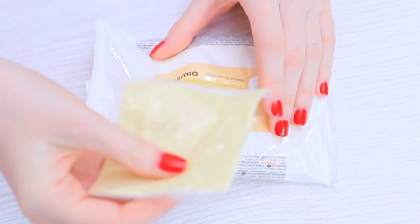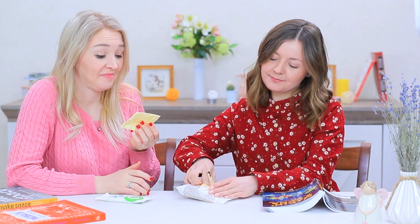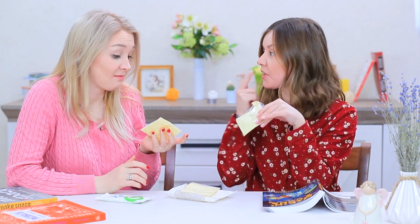Samantha takes out a slice of cheese instead of a wipe. It looks like the manufacturer mixed something up. These are snack wipes. Cindy likes it. So delicious.